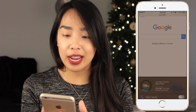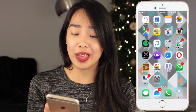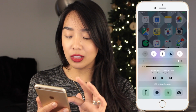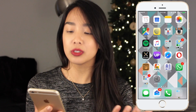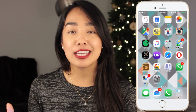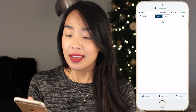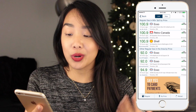I wish Safari actually instituted that. I wish the whole iPhone had a night mode so that it wasn't just so bright. Even when it's set at the very lowest setting here, it still is super bright sometimes. If you're a car owner and you have to fill up at a gas station, I would highly recommend that you download the Gas Buddy app. It is the best app for determining what prices are in your area.